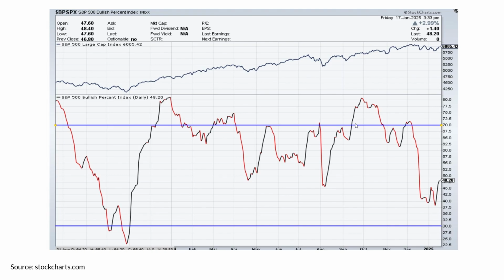One more thing I like to point out and keep an eye on is the bullish percent index for the S&P 500. Typically, it is very bullish to have this up around the 70 level, especially for extended periods of time. Oftentimes, though, we get these pullbacks where it gets extreme and the bullish percent index goes below that 30 level. And when it crosses back above, we get a nice bullish move.